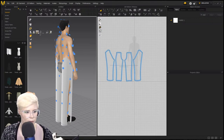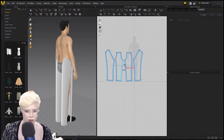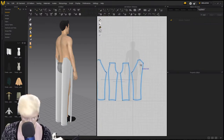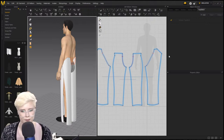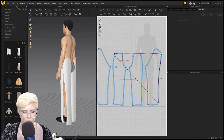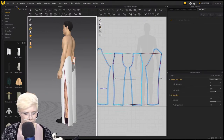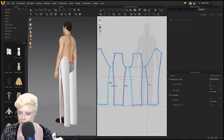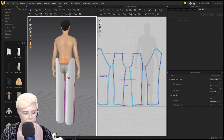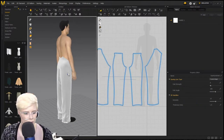And then I'm going to turn off my arrangement points and just do some quick sewing: the center fronts together, the center backs together, sewing the side seams. Am I doing the wrong side? I am. This one goes to this one. And then sewing the inseam. And simulate.